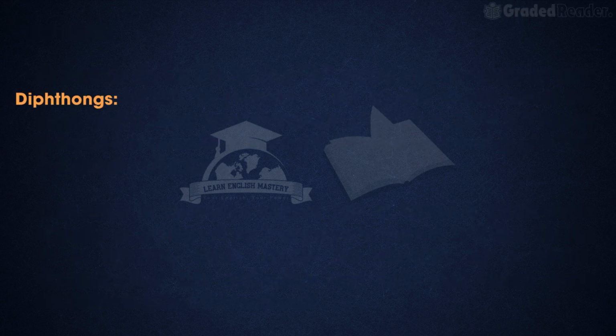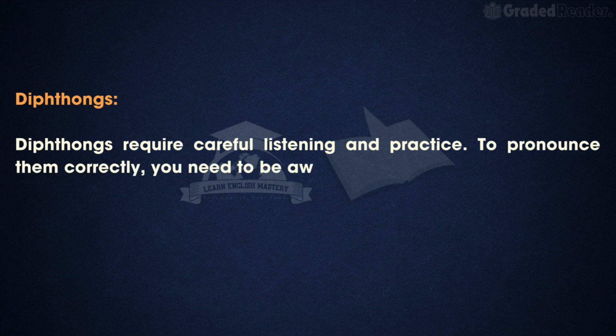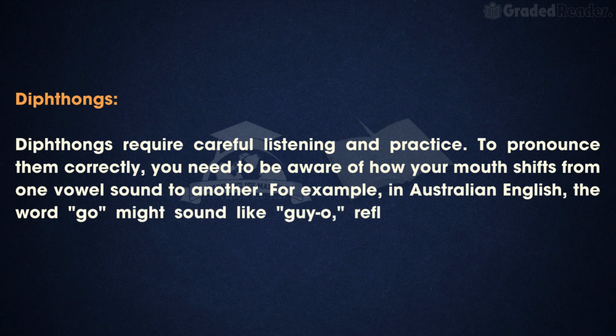Diphthongs. Diphthongs require careful listening and practice. To pronounce them correctly, you need to be aware of how your mouth shifts from one vowel sound to another. For example, in Australian English, the word go might sound like guy-o, reflecting a wider range of diphthong movement.